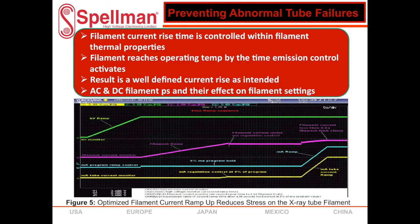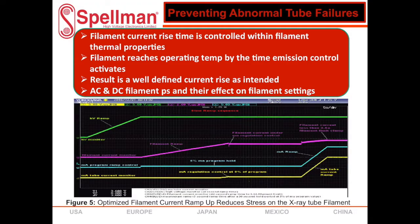Preventing this is as simple as making sure the filament current rise time is controlled within the filament thermal properties. The filament reaches the operating temp by the time emission control activates, and the result is a well-defined current rise as intended. There's your filament ramp, and there's your MA. And that's more what the tube manufacturers want to see with the generator control.